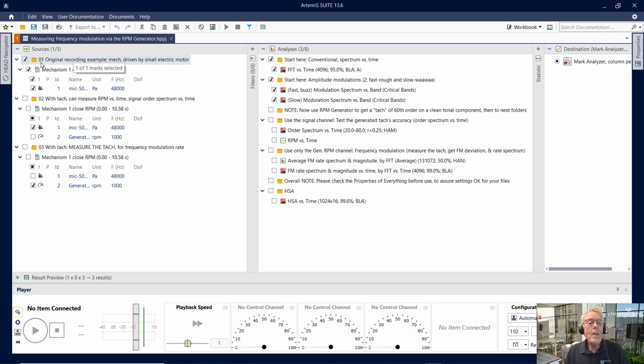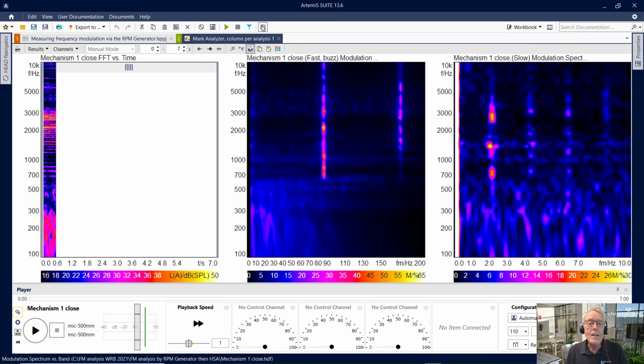So we're going to start. This is the original recording of a mechanism driven by a small electric motor. We're going to start here with the conventional spectrum versus time, and we'll look at modulation spectrum versus critical band with a small block size, because there is a buzzy fast modulation, but there is also a slow modulation. And those need to be looked at with different block sizes and different scales of the horizontal or rate of modulation axis. This will become self-evident as we see these results.